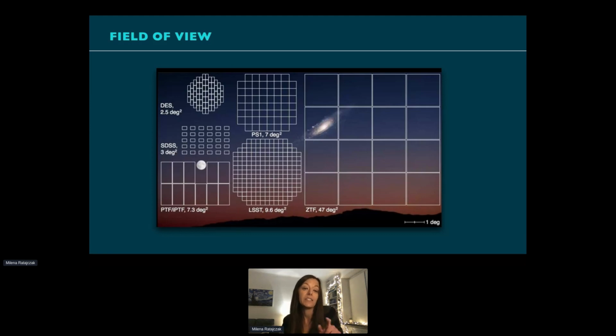And down here, you can see the full moon, so the size of the full moon in comparison to what these square degrees that I'm showing you right now mean. So actually you can see the biggest field of view that we have right now at ZTF. It's the ZTF telescope. It has a 47 square degree field of view. But look at the other telescopes here. We are building LSST right now. It's going to start its operation next year or in 2 years. But please take a look at the SDSS. SDSS is the one on the left side, because I'm going to get back to that.